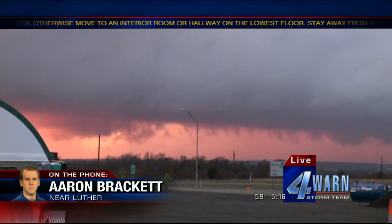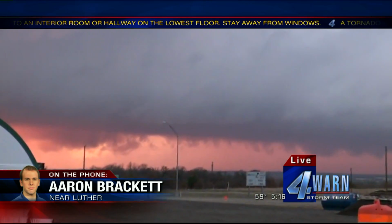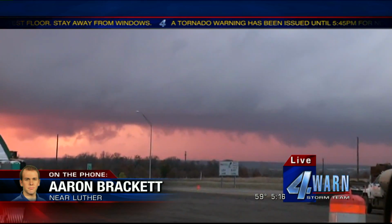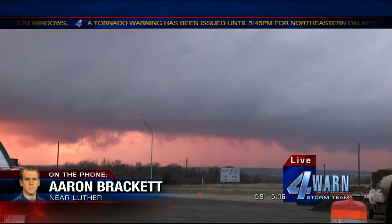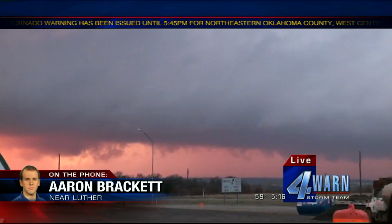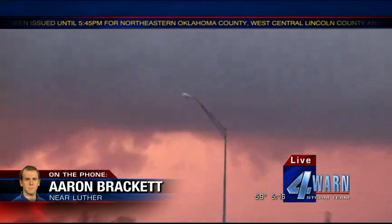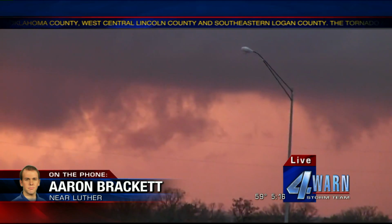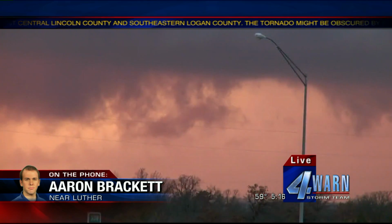We do see those lowerings all along that wall cloud right there. Nicely backlit storm. Rising scud does continue to feed moisture into that storm. We can tell there is an updraft going into it right now as well. So you're getting that backlit view right now live. We are near Luther, the Luther interchange, rather, from the Turner Turnpike. We're up on an elevated surface, have a great view of the storm.